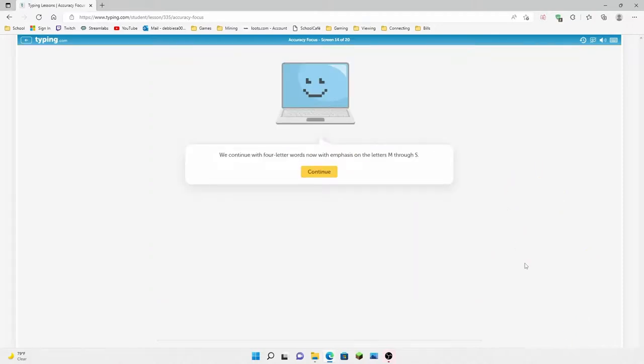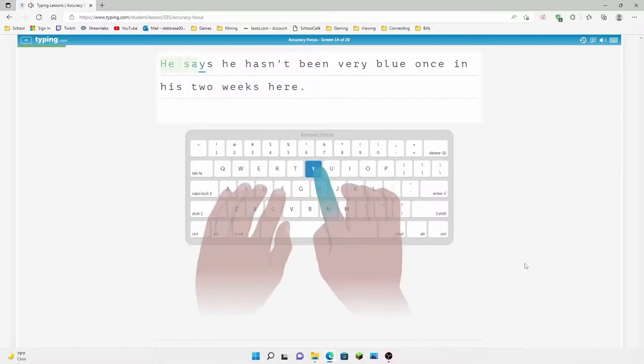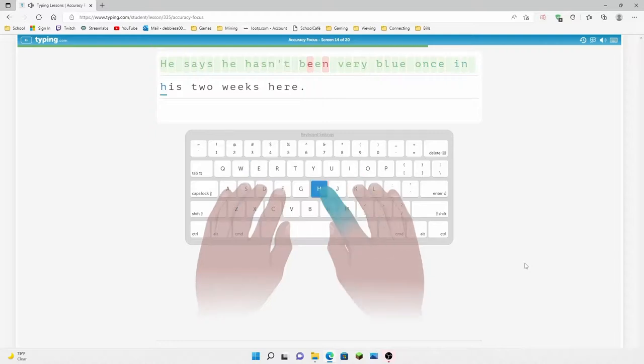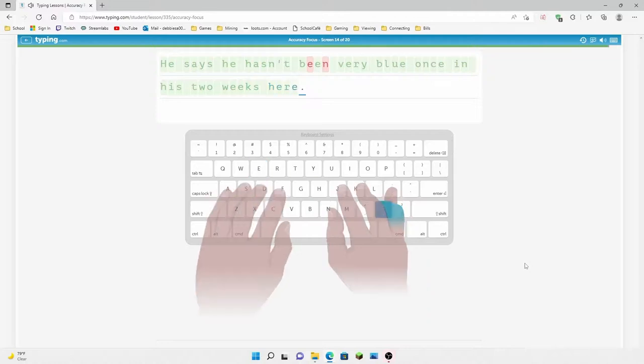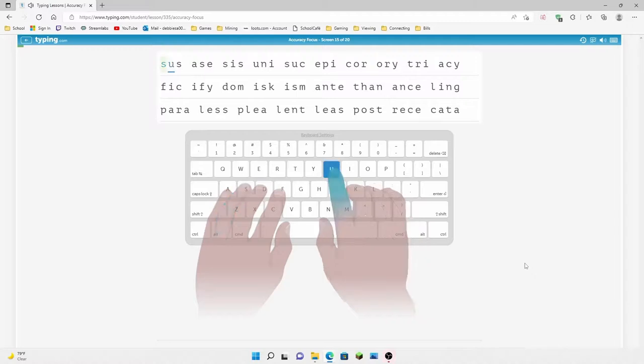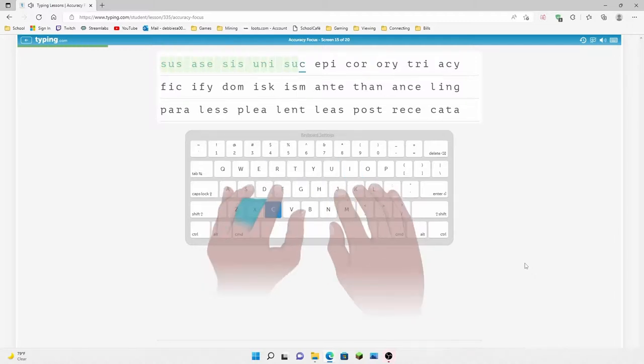We continue with four-letter words now with emphasis on the letters M through S. Words per minute. Nice. Aww. No more words.